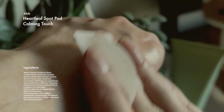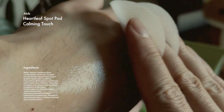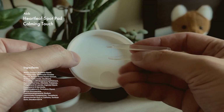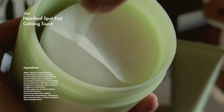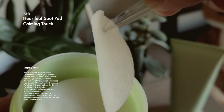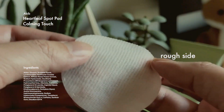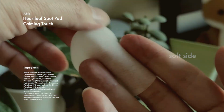This toner pad also contains tocopherol or vitamin E to help reverse UV damage and soften the skin texture. Each container comes with a toner pad picker, I guess they're also called tweezers, and a dish lid to hold that picker or tweezer. The cotton pad is super soft and surprisingly thin. The pad has different textures on either side. One side is rougher so that you can buff out dead skin on the surface, and the other side is softer, perfect for irritated skin.